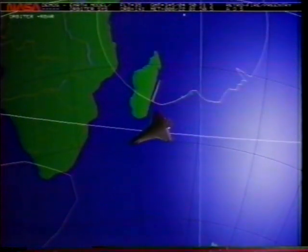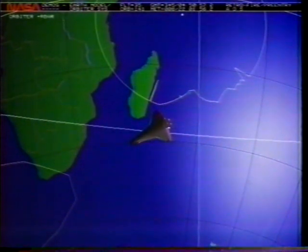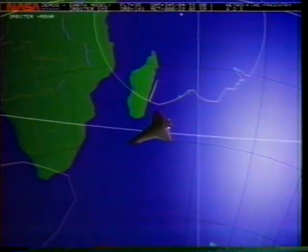Coming up on the end of the burn, very shortly thereafter, we'll be losing signal with the vehicle as Columbia passes out of the range of our satellite communication system.